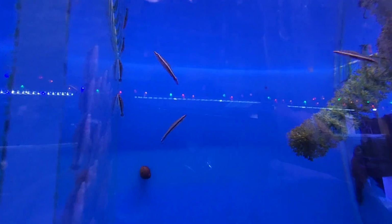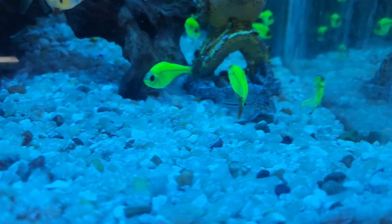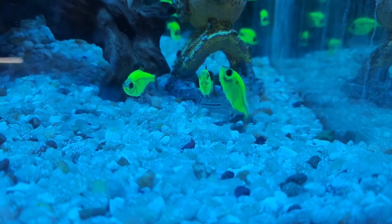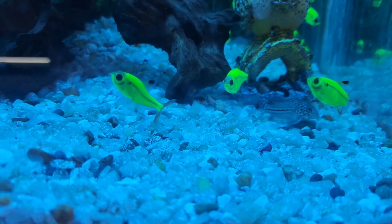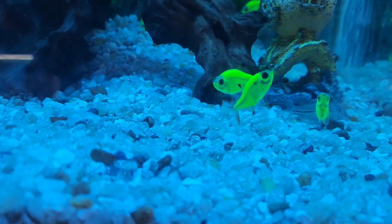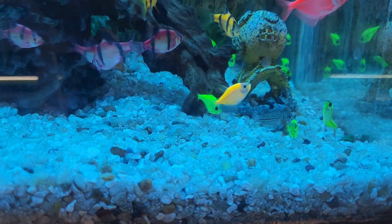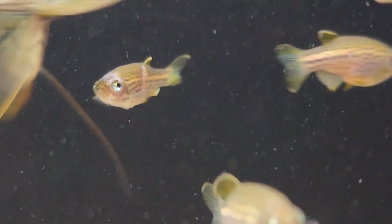So if there is one that is dead, it can be a sign that there's going to be more with a problem. And speaking of problems, look at this little guy. That is a bent spine, and that means the genetics of whoever is breeding the fish are compromised, or they're at least not paying attention to what goes out. So it's a good sign that you might want to pick something else.